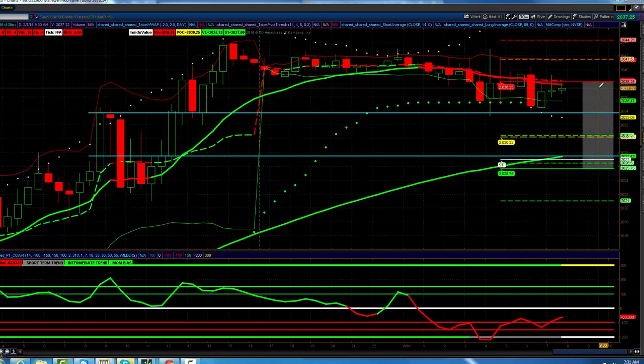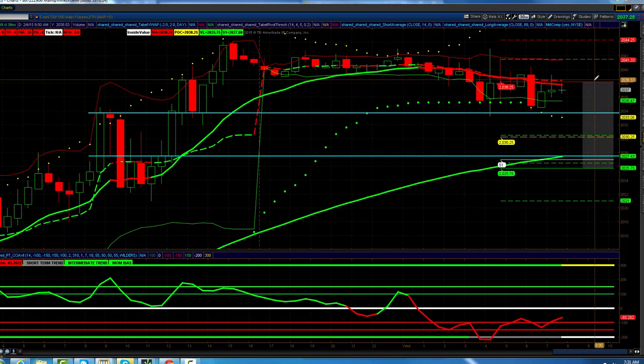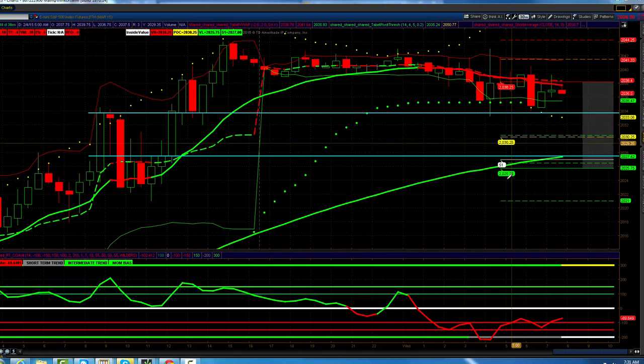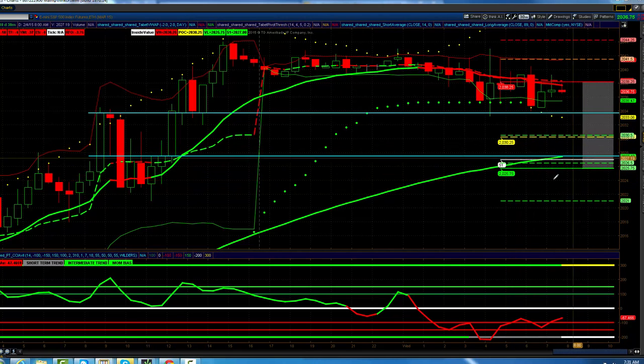We've got the top of value at 2038 and a quarter, basically right here. 2030 and a quarter is the point of control, which means most volume traded there, and 2025.75 is the bottom of value. We're already trading inside value.